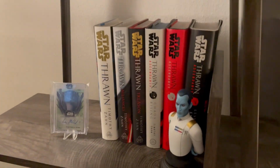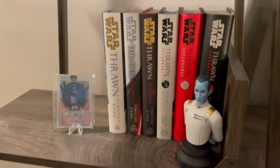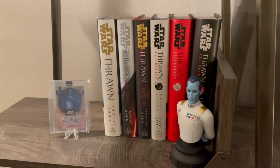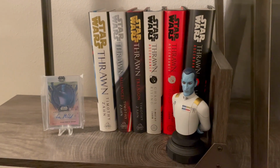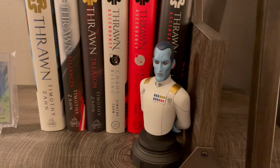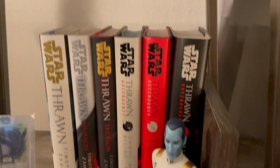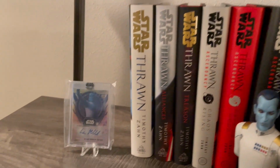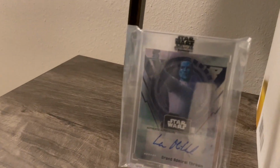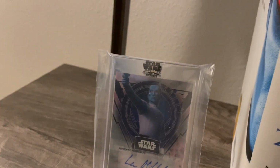Moving down, we have the Thrawn shelf. So I've moved the Thrawn Funko out of the display. I couldn't find a way to make it look nice on the shelf. So we have stuck with just the Grand Admiral Thrawn Gentle Giant bust. This is a 1/7 scale. We have all the canon books behind that. And then we have the Signature Series signed by Lars Mikkelsen, the voice actor for Thrawn in Rebels.